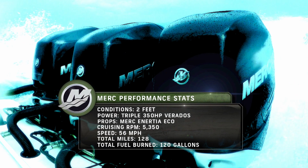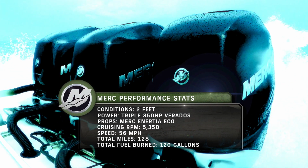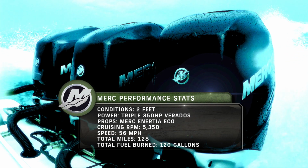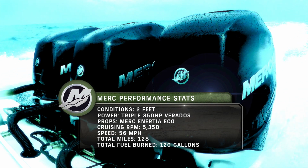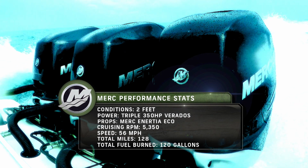Mercury Performance Stats, Florida Keys. Seas, 2 feet. Power, triple 350 horsepower Mercury Verado outboards. Total miles traveled, 128. Speed, 56 miles per hour. Total fuel burned, 120 gallons.